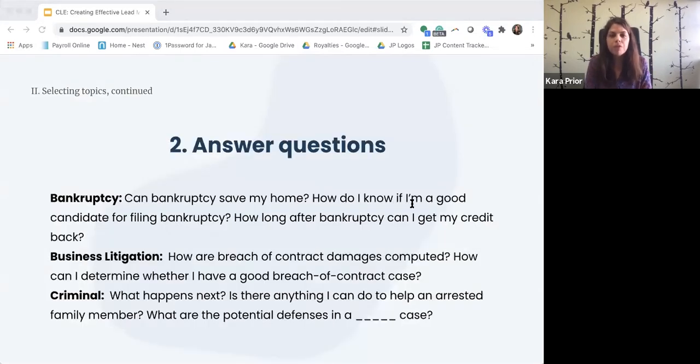Okay, moving right along. Number 2, answer questions. We recommend you answer a mix of broad and narrow questions. For example, Social Security disability, the first question listed: how do I determine if I'm likely to qualify? That's broad. Can I work part-time while applying? That's a narrow question. Broad questions appeal to a wider audience naturally, but in a softer way.